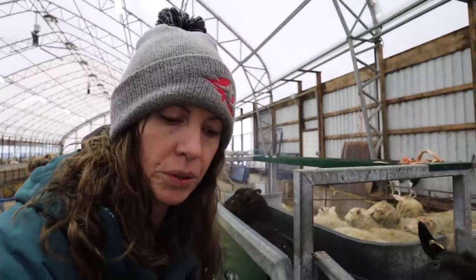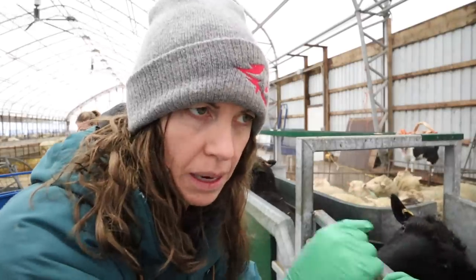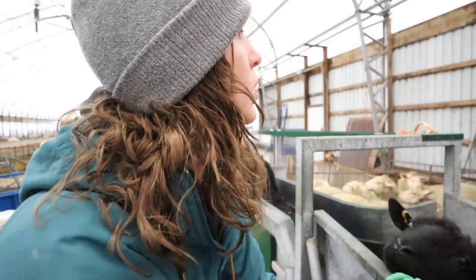Now we do have a few from the fall breeding group that missed. There was seven that missed, and then there's three ewes that had coxiella with the lambs that aborted early in the last group. They're in this group too. So yeah, we'll put a cedar in all of them.